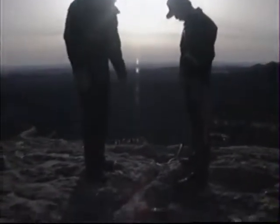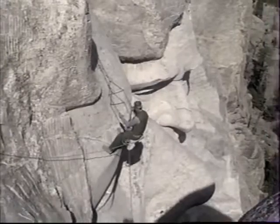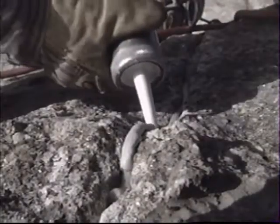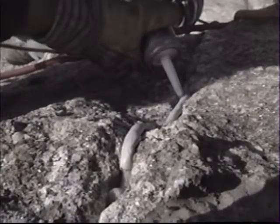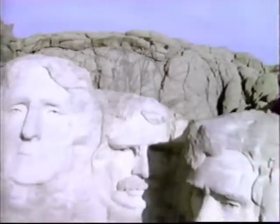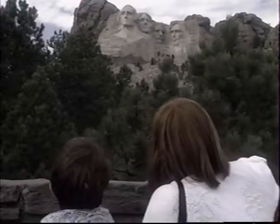When water gets into the natural cracks in the rock, it can freeze and make the cracks larger and larger. Here you can see a long crack on George Washington's head. So what is being done to protect Mount Rushmore? The cracks are being sealed with a special material to keep the water out. The material has to remain flexible so that it can shrink and swell with the rocks as they cool off and warm up. If the water is kept out of the cracks, ice can't form in them. And Mount Rushmore will be preserved for many generations of visitors.